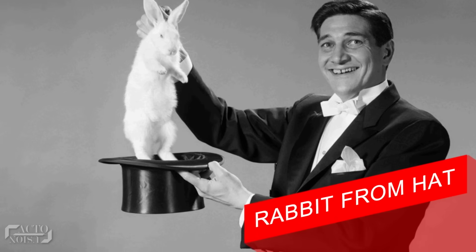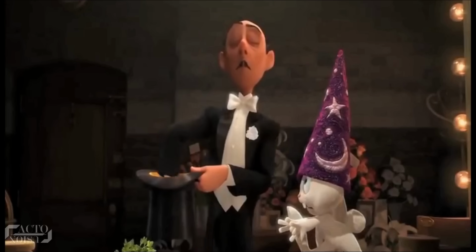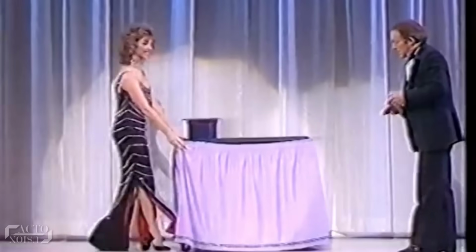At number 8, Rabbit from a Hat. Most of us in our childhood must have seen a magic in which the magician brings out a rabbit from their hat. Wow. Well, this trick is really simple, and all the magic lies in the table above which the hat is placed to begin the magic.